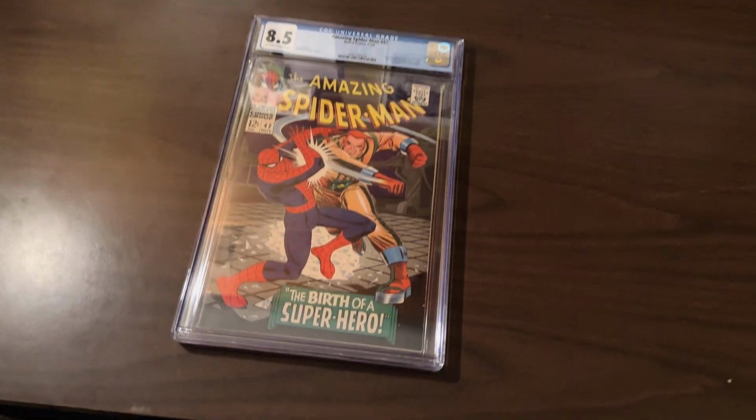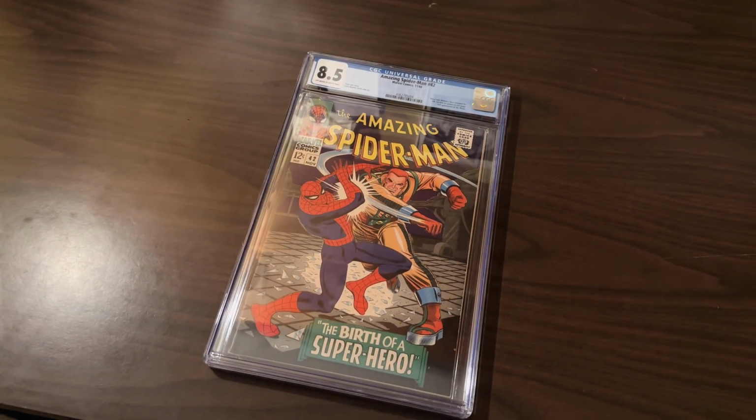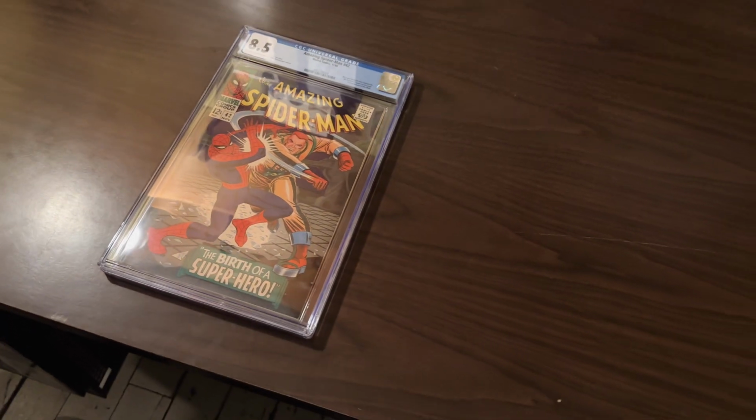Oh yeah, that's great. And what's the page quality? Off-white to white? Yeah, really good page quality. 12-cent comic in the 8.5. It's gone up in value. It's gone up in value. Oh yeah. Okay. I'm not that accurate, Jason.